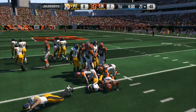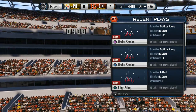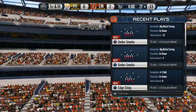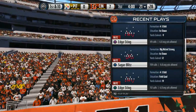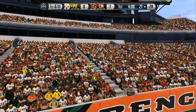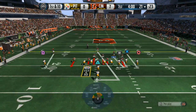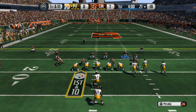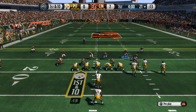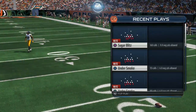Across the 20 and tackled at the 21. First down here. Roethlisberger comes out in the pistol. First down at the 21. He's looking to the right here on this throw.